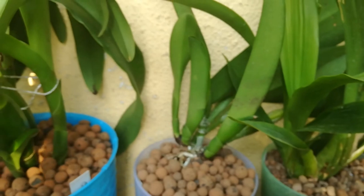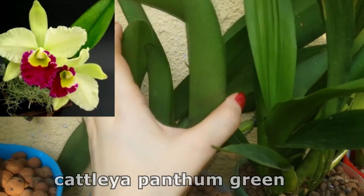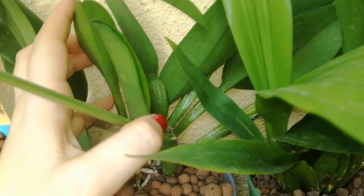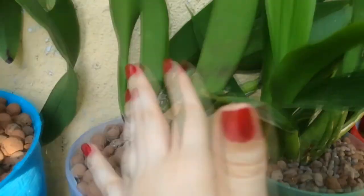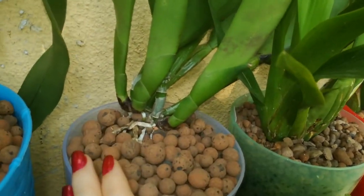Here I have my Cattleya Panthum green. And again, this orchid previously had only four pseudobulbs. You can see them there in the back, and now she's producing these three ones, which is a pretty amazing rate for me, at least.